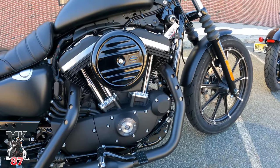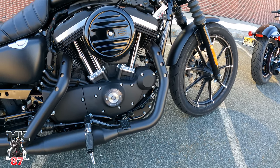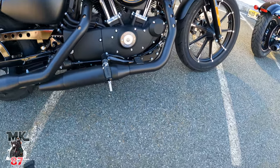The air cleaner on this bike, I'm a big fan of. I love the design on there. Just gives a vintage looking style. Very, very cool. Going down to the primary, everything is all black. You got mid controls on here, which is a plus. I'm a fan of mid controls.